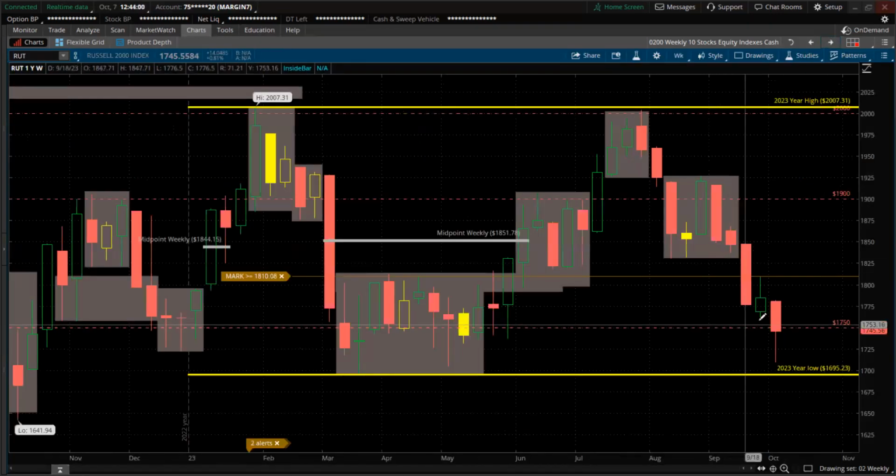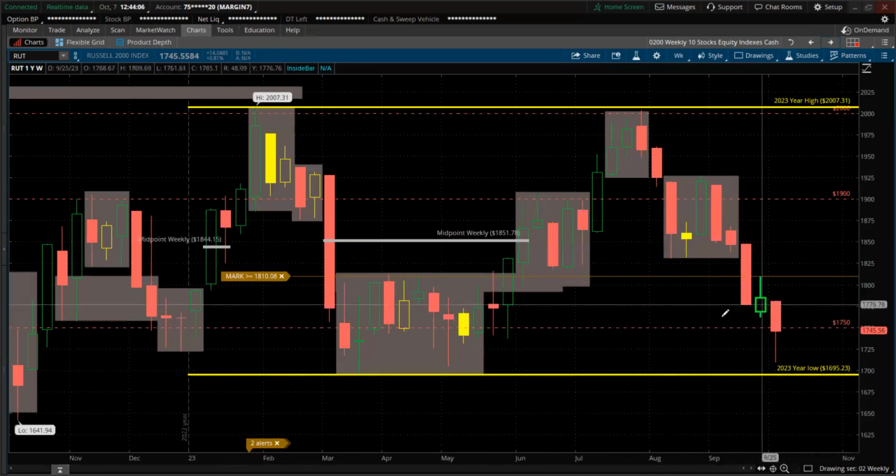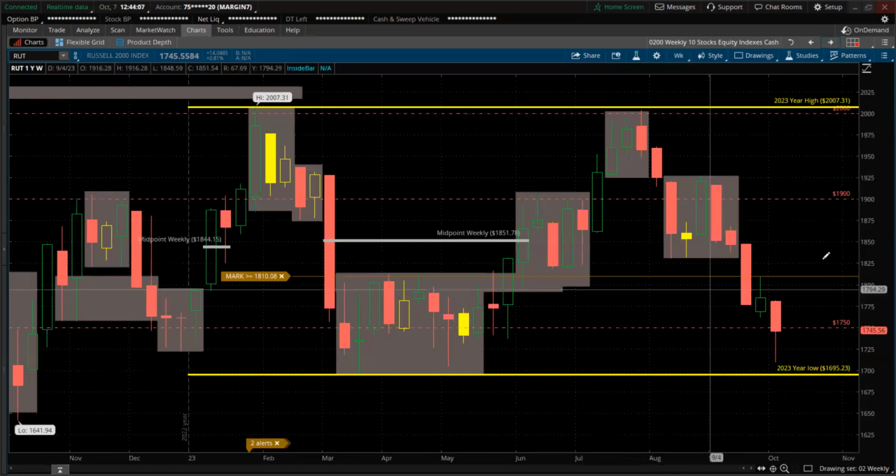And the Russell 2000, red, lower low, lower high. Very close to the lows of this year. The Russell 2000 is not part of the S&P 500. Nope, it's small caps.